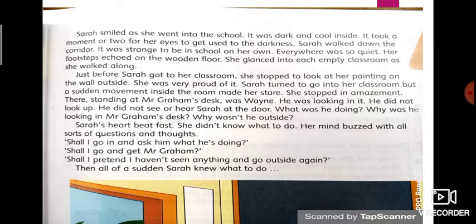What was he doing? Why was he looking in Mr. Graham's desk? Why wasn't he outside? Sarah started to talk to herself and asked herself some questions. What was he doing? Why was he looking in Mr. Graham's desk? Why wasn't he outside? Okay, Sarah's heart beat fast.